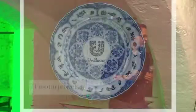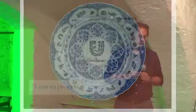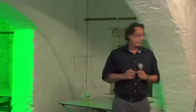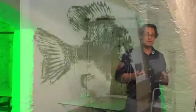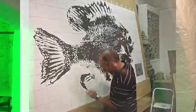We use these skills also to customize, of course. When there are companies who need some special item, we can customize it, and we made this special one, in this case, this Unilever board. Or for instance, this interior piece we did for Hammond and Blijker's restaurant in Rotterdam. All the skills of those painters being put into that kind of piece.